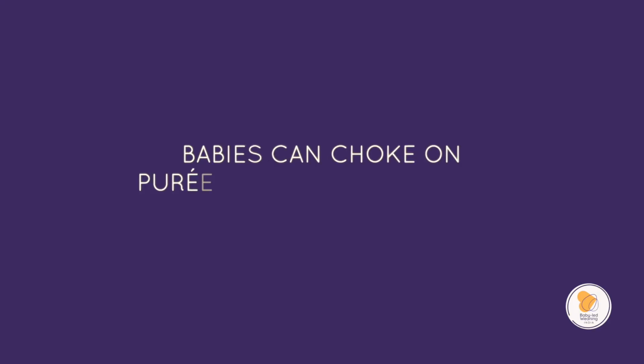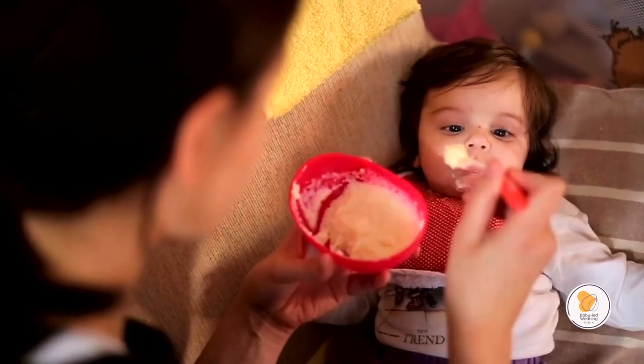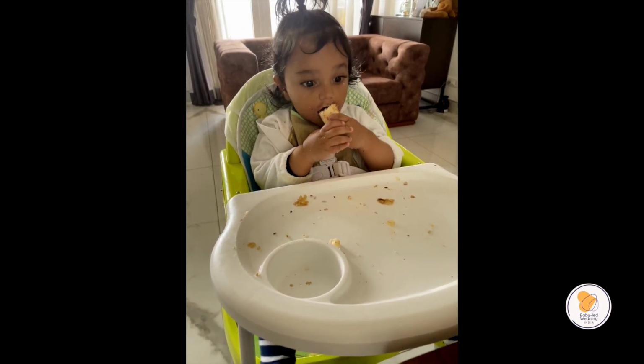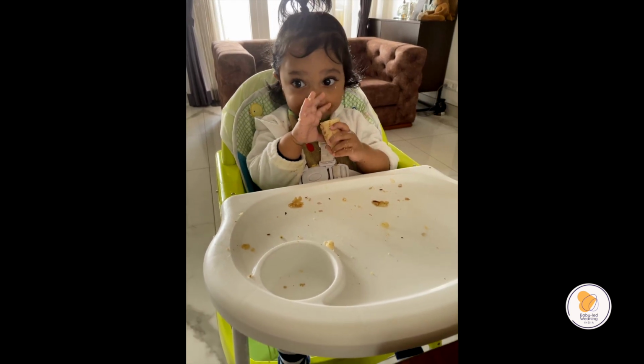And just so you know, choking isn't exclusive to solids. Babies can choke on purees too, especially when they are not positioned right. Babies who are fed in an inclined position are more prone to choking compared to those sitting upright. Which is why always ensure that your baby is in a comfortable upright position when eating. Their body language tells a lot about their comfort and safety.